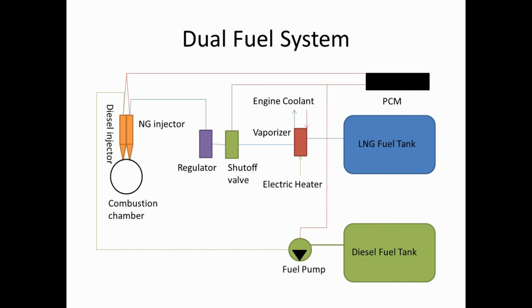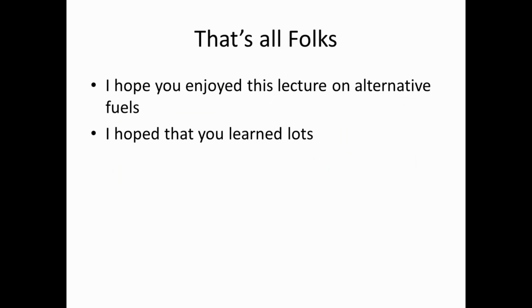So this is a basic diagram of a dual fuel system. As you can see, it's actually quite similar to a standard gasoline LNG system. We got our vaporizer, shutoff valve, regulator, and our natural gas injector that is controlled by the PCM. And on the other side, we got our diesel fuel tank, pump, line, and its own separate injector. And both basically share the same combustion chamber.